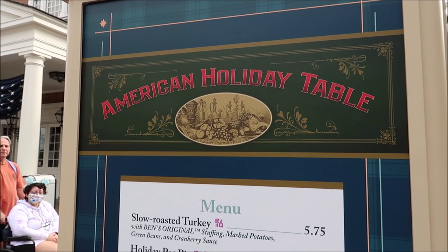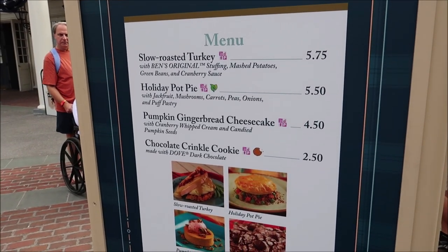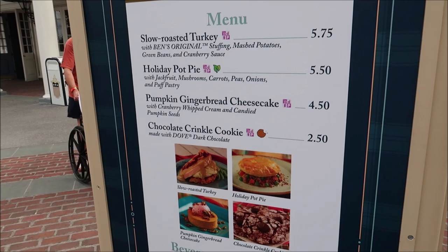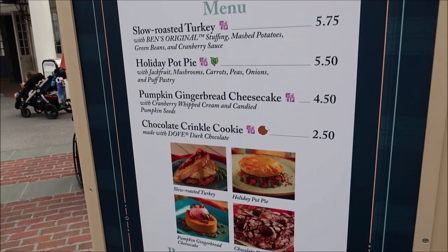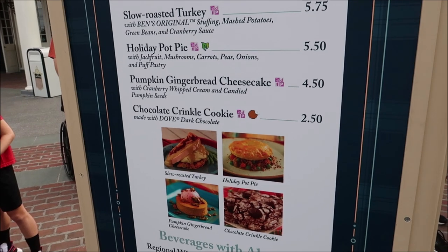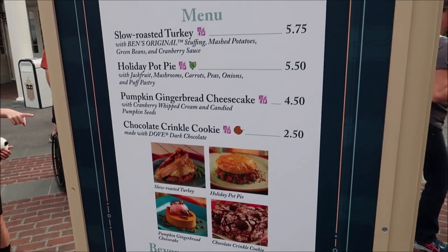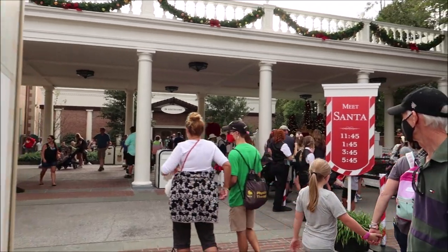Here is a look at the American holiday table. They've got a slow roasted turkey dinner, which is amazing, a holiday pot pie, a pumpkin gingerbread cheesecake, and the chocolate crinkle cookie with the dove on top. So they added actually a little piece of candy on top of the cookie, a lot of sweet. And then you can meet Santa right on over here.